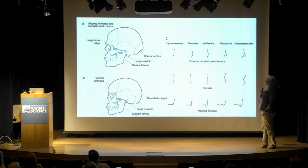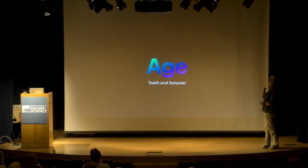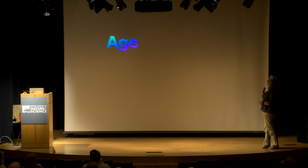So this is just a different way of looking at it. Back in the day, they used to call these hyper males, hyper females, and things like that. Really, at the end of the day now, DNA is the best way to go. But if you can't afford that, this is a poor man's way of determining sex. But what's cool about archaeological collections is people are going back and figuring out that we've done this wrong, oftentimes associating robust women buried with cool things like swords with being male, which is not true.